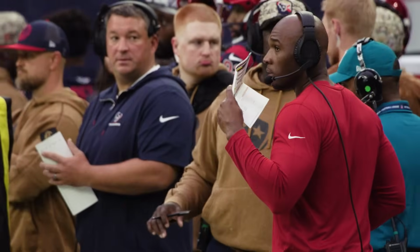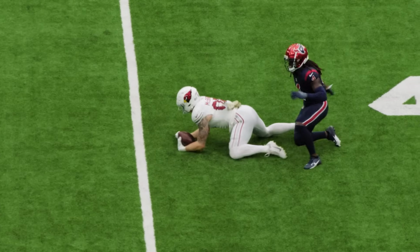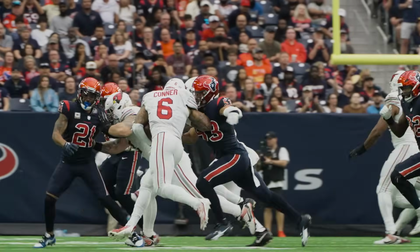When did you know this was the final drive? Because we were talking on the broadcast about whether maybe they score and you get the ball back. When did you get a feeling, okay, this is the final drive of the game?